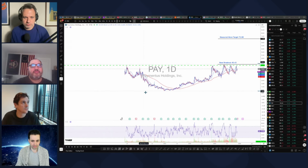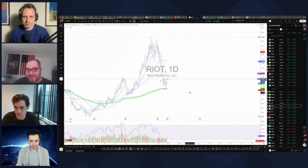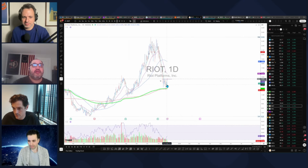Paymentus, still looking for the IPO base. It's a shallow type of saucer bottom with a right side handle. I'm not going to call this a cup and handle, but it's close enough. 40.43, your breakout, measured move to 72.80 looks good enough to eat. Riot, I can't believe I'm saying this out loud, but Riot here, breakout 14.50. I'm looking for a 50% retracement once Bitcoin starts going, 18.40 and potentially $22.